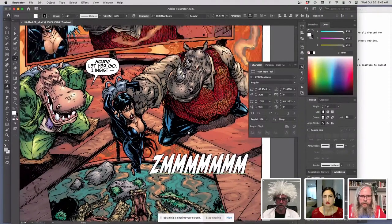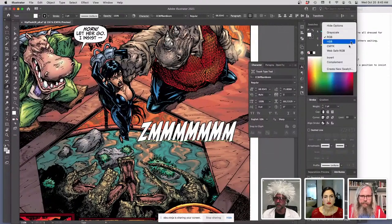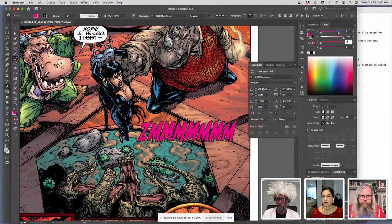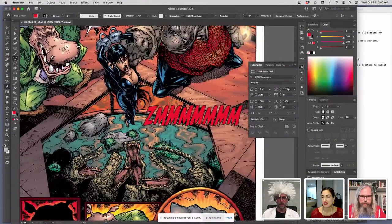So just kind of looking at the page, there's that deep red of his vest. Let's give that a try. So maybe like a 100 red. What does the chat think? Let us know what color you think we should make the text. Yeah, I'll give it a try.